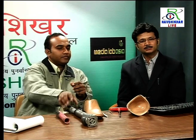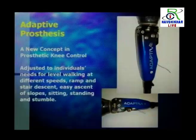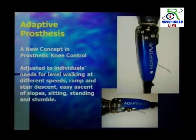The other advantages of such intelligent prosthesis, or adaptive prosthesis, or CLA, or autopilot, is that it is adjusted according to individual need for level walking at different speeds, ramp and stair descent, easy ascent of slopes, sitting, standing and stumble.